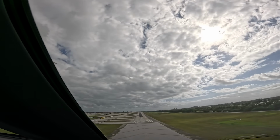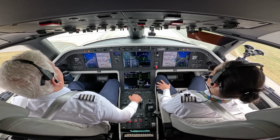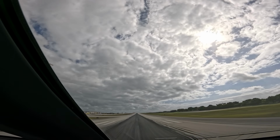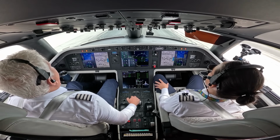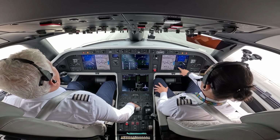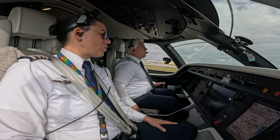One hundred. 50, 40, 30, 20, 10, 5. Deceleration. And ground spoilers.